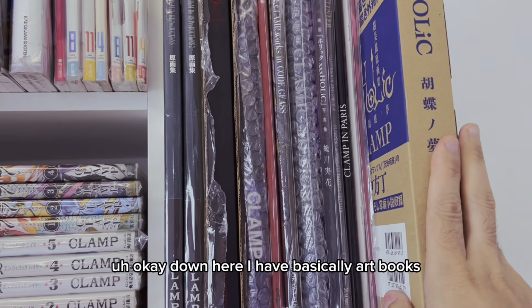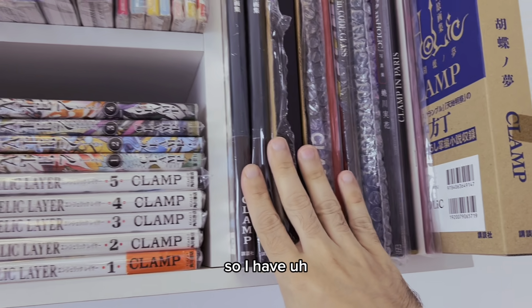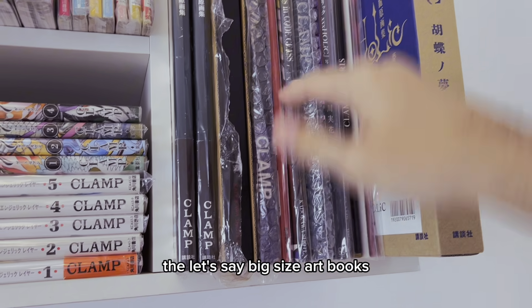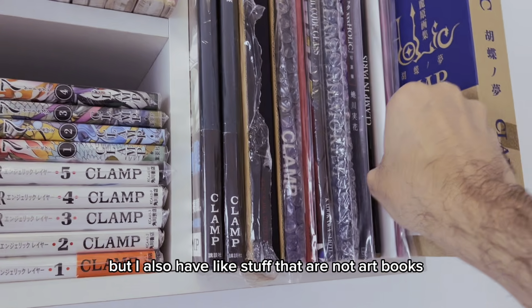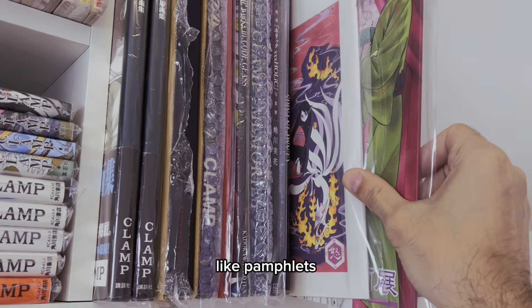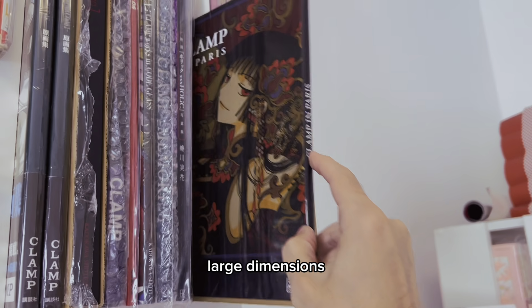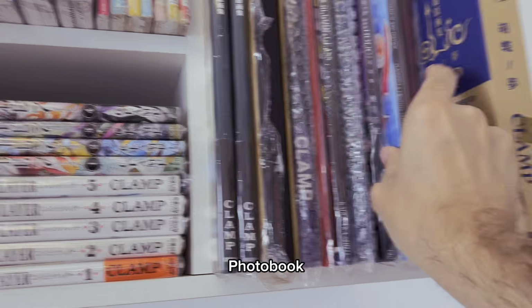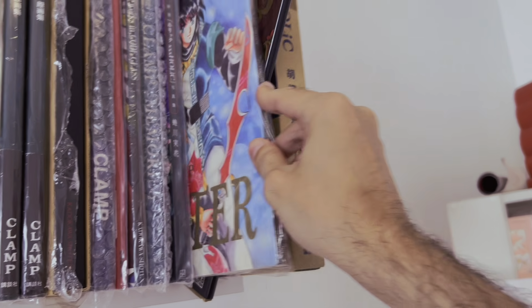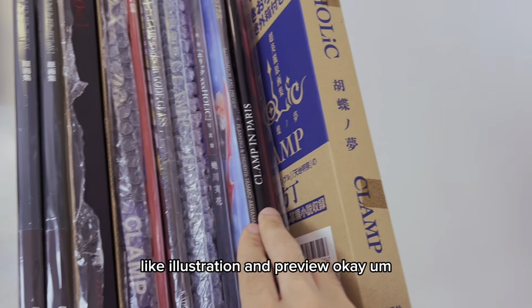Okay, down here I have basically art books because it's a large shelf. So I have let's say big size art books, including Holic one. But I also have stuff that are not art books, like pamphlets, exhibition pamphlets. They're all here because they have large dimensions. What else? The Holic book for the movie, photo book, this cluster, I don't know what it's called, like illustration and preview. Okay.